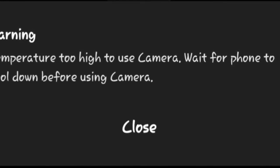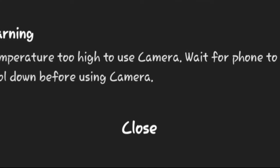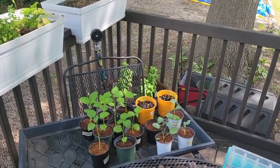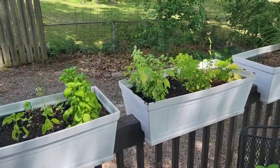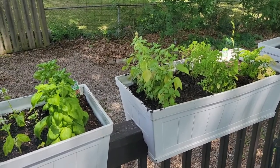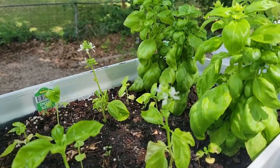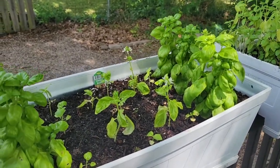So after my camera cooled down, I was able to film the last portion of the tour, which is just the deck, which has a bunch of herbs. So let's see those. We have chives. Here are some seed starts I'm still hardening off. In the wine barrel there, I've got basil. I have different kinds of parsley on the end, some boxwood basil or box basil, I can't remember, lemon basil, regular sweet basil. Some of it's already bolting, which means flowering. So that's not great because then it stops growing and it's going to seed.